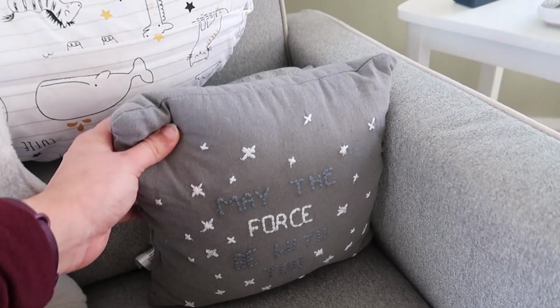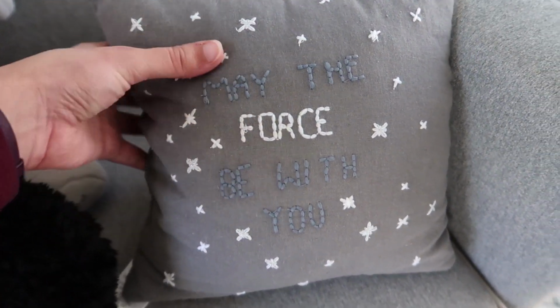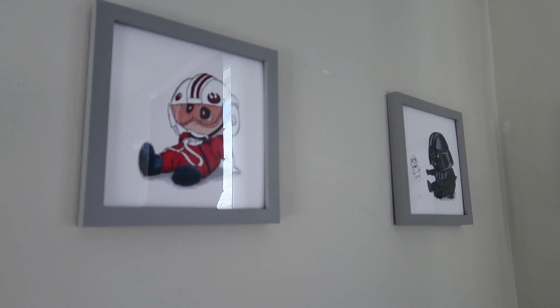Also from Pottery Barn Kids, I love this pillow. It says, "May the force be with you." It's so cool. I love it. We got this artwork from Etsy. I will definitely link it. Sorry for the glare.